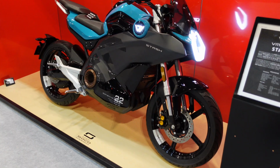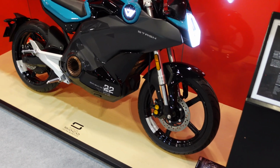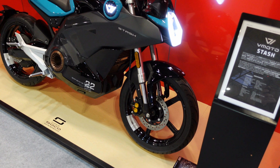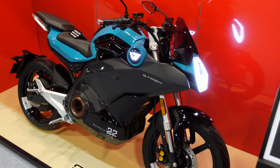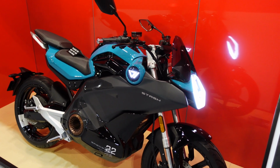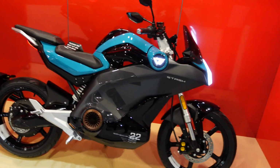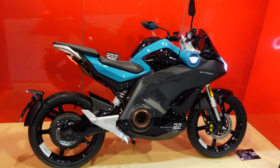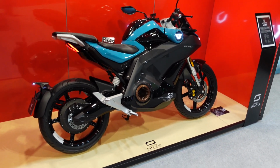The last bike of theirs that I'm going to look at is this. And this is the VMoto Stash. So it's got a 6 kilowatt hub motor. I'm still not sure what that translates to in a petrol bike, but I will look it up. And yet this one weighs 135 kilos, will do 65 miles an hour, and it's got a range of 137 miles. So, you know, the looks may be a little bit divisive, but I guess that's the equivalent maybe of something like maybe a 125, maybe even a 250.